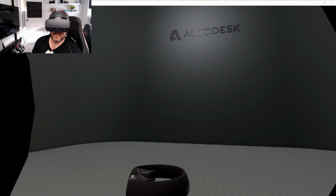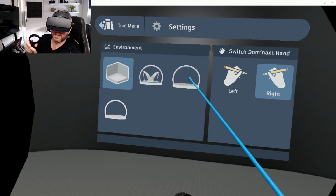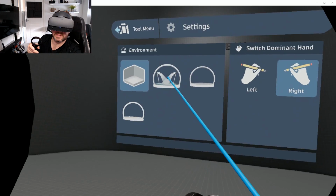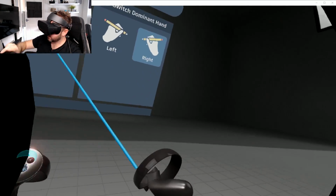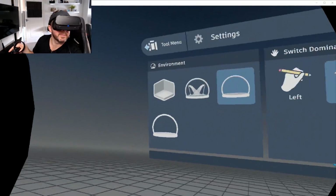But if you hold down the left trigger on the left controller, you can go into settings and then change the backdrop. There's only 4 of them, and some of them are better than others. So there's the Autodesk Cube, and then there's this one which is like a photo studio. So there's 2 panel lights above you which light the scene. And then this one here, which I just don't like at all. I'm never going to use this one.